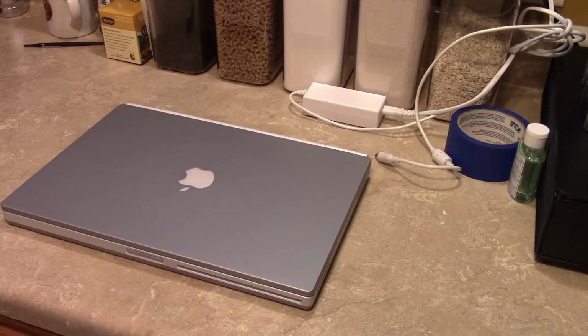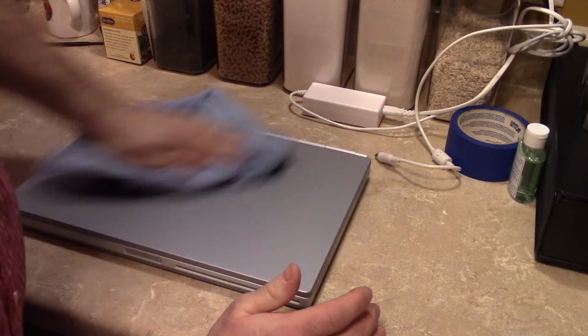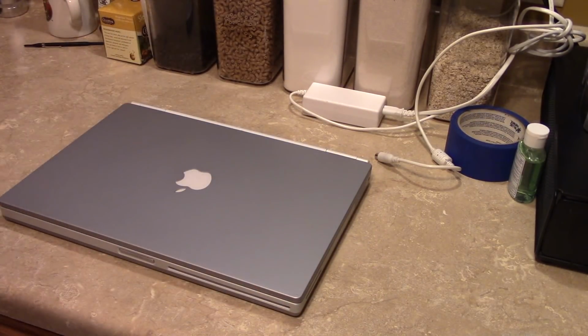And another thing, to clean these laptops, I use 2 or 3 different things. I use window cleaner and a microfiber cloth, or alcohol and a magic eraser. Works well on the plastic models. But for the anodized ones, like the TiBooks and the iBooks, aluminum PowerBooks, this works really well. Gives it a nice shine too, and not an unnatural one.